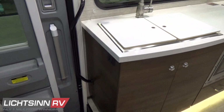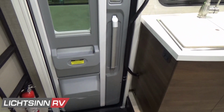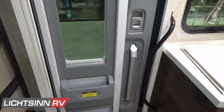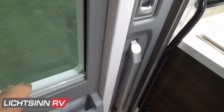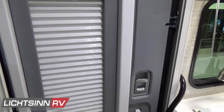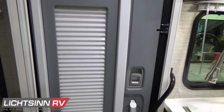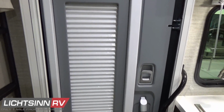Of course, we haven't forgotten the location for the waste paper basket underneath the sink. Inside the stepwell area, an easy to access entry handle, articulated wall switches for overhead lighting. Again, we have that privacy screen for at night. The integrated screen door when the door is open for great fresh air ventilation.